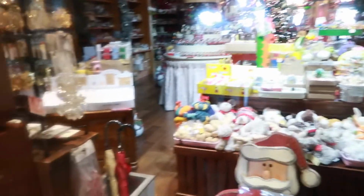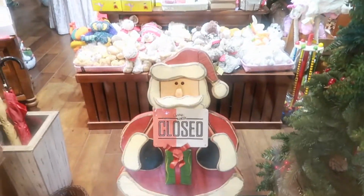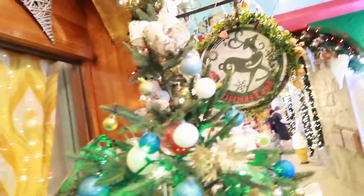Aww. This is amazing. All Christmassy stuff. If it was open, I would have bought something for my mum. She would have loved it. Still pretty interesting. Everything's closed in there, but they've kind of taken over decorating the rest of this little shopping strip.